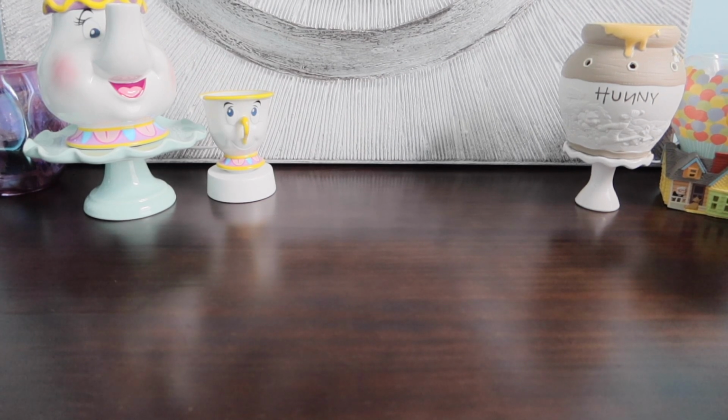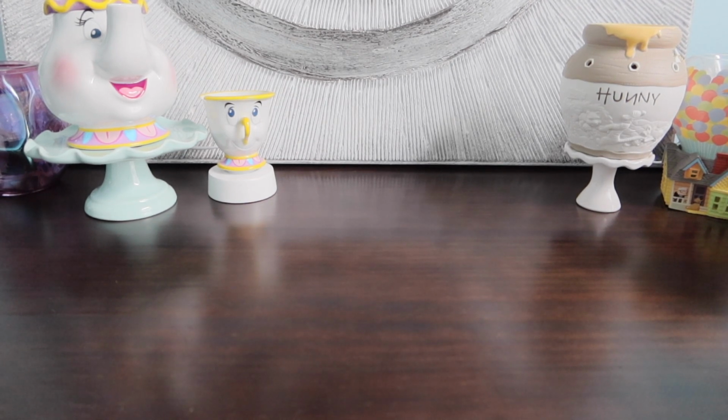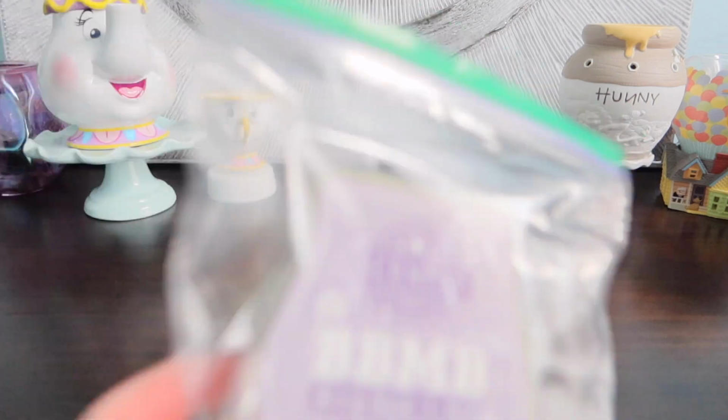So today I wanted to do a quick empties. I don't have a ton, but I kind of want to get these put away and then the empties thrown away, which actually I don't have that many empties. I kind of dug into some new stuff this week, but we'll talk about that.